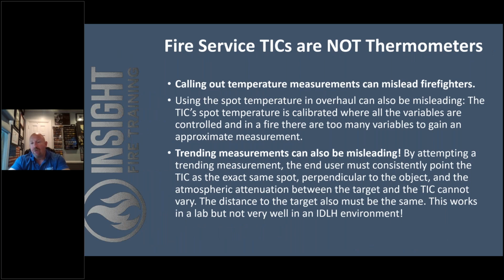So we know they're not thermometers, then why are we calling out temperatures when we do our size up or moving down a hallway, which is enlisted in firefighter SOGs across the US and in certain countries? Because they haven't been educated on its danger. And also, if you use it during overhaul, if you're not careful, it can be misleading. You got to understand that that spot temperature was calibrated where all the variables are controlled. It was held perfectly still, perpendicular to target in an air-conditioned warehouse at a preset temperature, preset emissivity, no wind, no rain, no reflective surfaces, and you don't get to control the variables in a house fire.